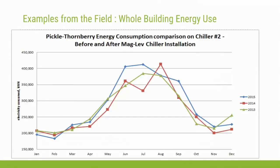When I later took part in an internal audit for the Austin Service Center back in 2015, when we spoke with the O&M contractor, we found out that the O&M contractor was actually operating these mag bearing chillers on full load, just as if they were operating a centrifugal or screw chiller. And so they weren't provided the training on how to properly operate these mag bearing chillers, and so we had to make arrangements for that training to occur. And so those are the two takeaways from this particular case study for Pickle Thornberry.